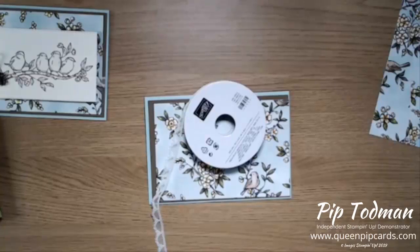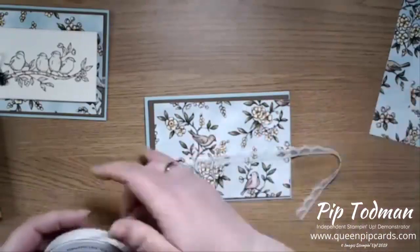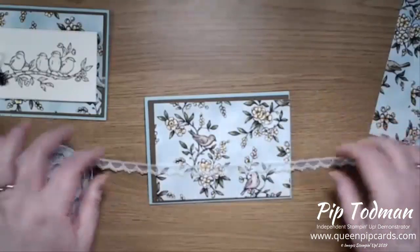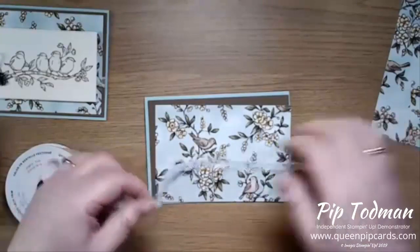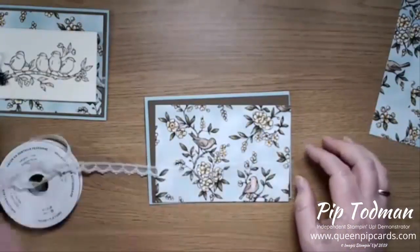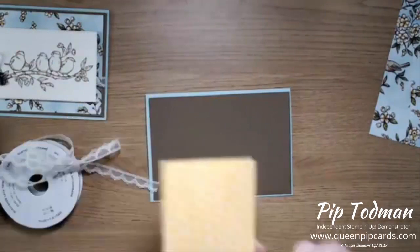There we go. So this is the new vanilla scalloped lace trim. And it's beautiful. It's really soft, delicate. Not normally what I use at all, to be honest. It's a bit lacy for me, but it is pretty, and actually it fits perfectly with this. They're very good at getting things to coordinate, aren't they? Okay, so we're going to put some glue on here.